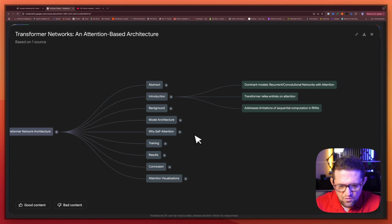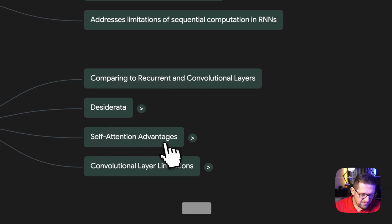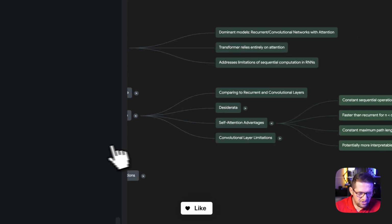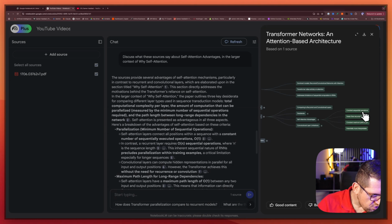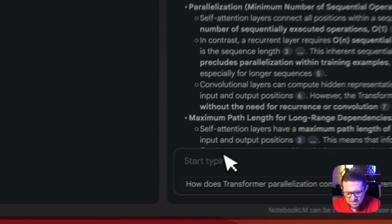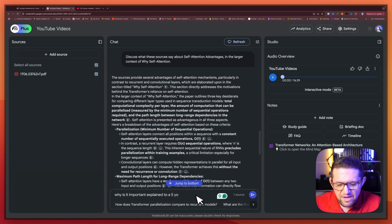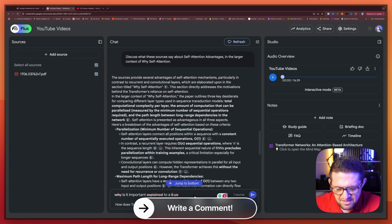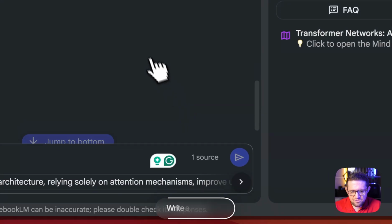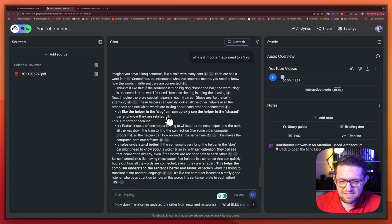So let's go for why self-attention, for example, and we get the self-attention advantages. So let's click that. Actually, there was a breakdown for that. So constant sequential operation. Okay, so I have everything here. So here I can now do a normal chat. So I will send it: why is it important? It is the self-attention. Let's see how it takes it. Explain to a 5-year-old. So let's hit go, and now it should answer me on the self-attention mechanism.